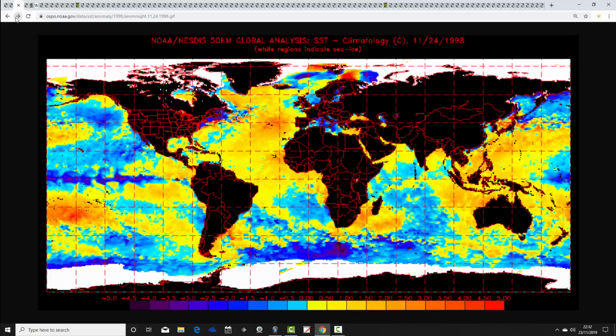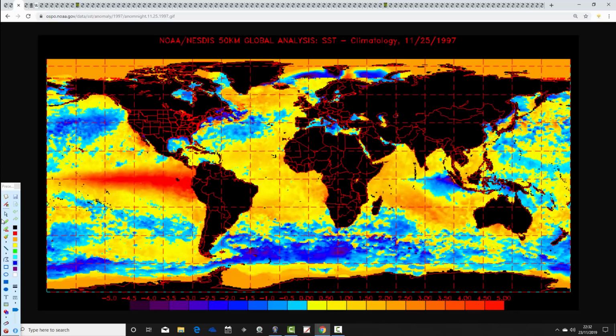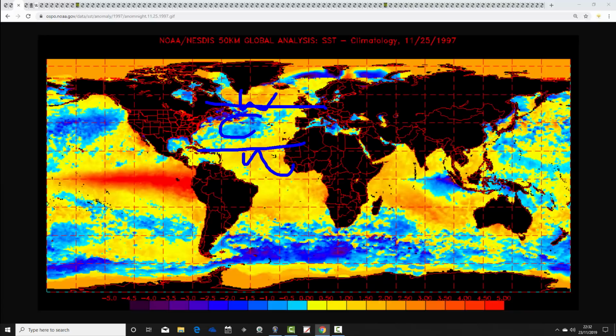That's 1999 and 1998. 1997 looks like that. Should have been a cold winter. Look at that. I've got a tripole. This point in 1997. It's warmer there. It's colder here. I mean, it's warmer down here. We have a tripole in the Atlantic.